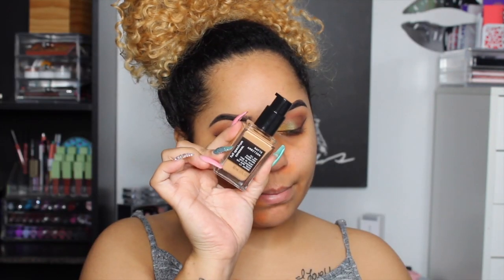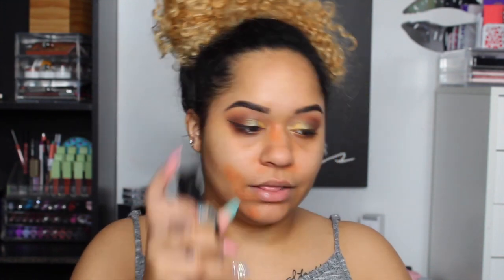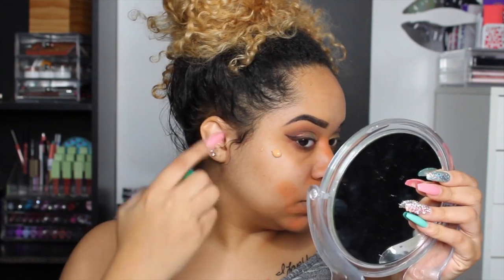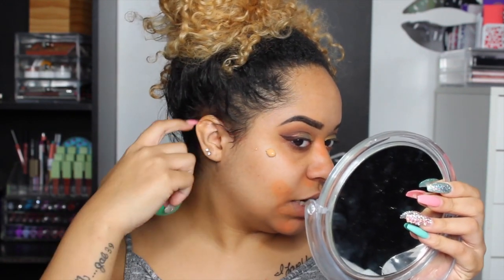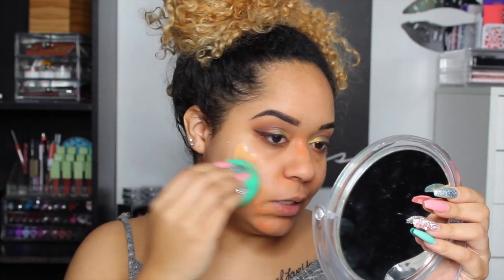Now we're gonna go with the Matte Ambition foundation, and this is the shade 210 Medium Golden. Hopefully this is my color. We're gonna pump. I love how all their foundations are coming with pumps now. It's appreciated. And we're going to do one pump because I don't know how this is gonna go at the moment. And that looks like it matches the shade that I do use on a regular basis in their other foundation.